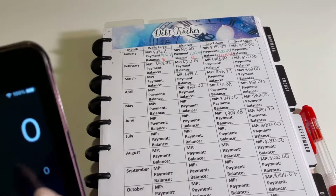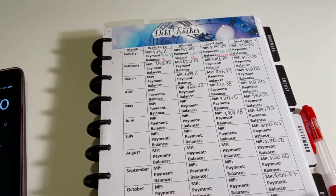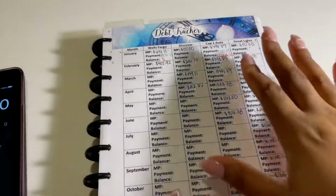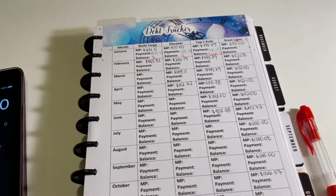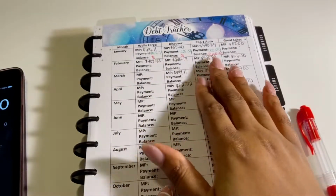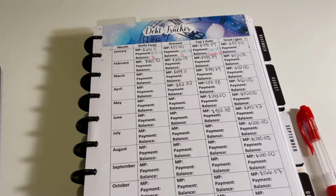Normally I would have a place to put how much interest went to where and stuff like that. But I did write it off to the side just so I could tell you guys for my car. So I put the $500 towards my car. $445.01 went to actual principal. And then I only had $54.99 that went towards interest.